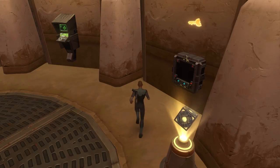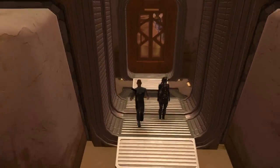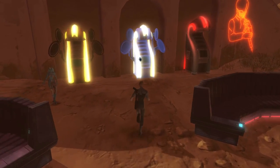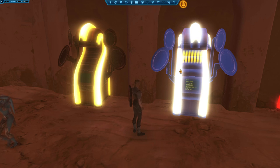Some Datacrons as well, and just some banks for anybody to bank their stuff in. I was going to swear, but you know me, I'm not a swearing kind of person. We've got all the jukeboxes. We've got this one, and this one. Are these the same jukeboxes? I don't know. Let's play some music, shall we?